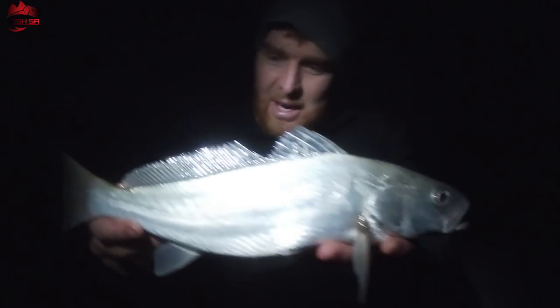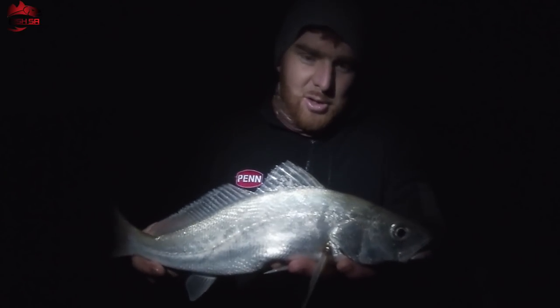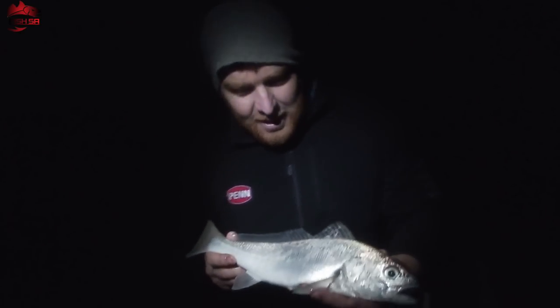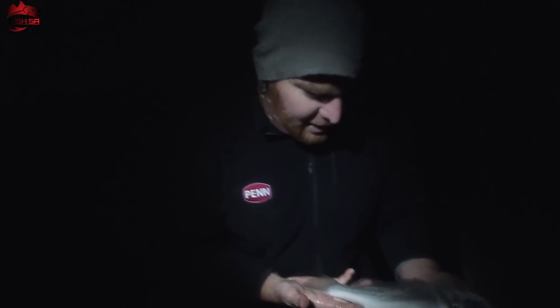Okay, my first bite and I'm on. Feels like an edible. Oh, a cobby! Okay guys, there's a cobby. Took my worm bait. Yay, like a live bite. Okay, so we're gonna tag it. It's at least longer than 30 centimeters, but we're gonna tag it quickly and put it back.